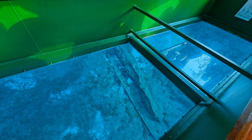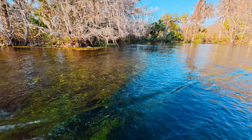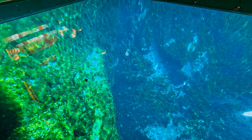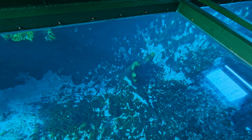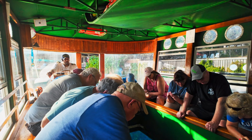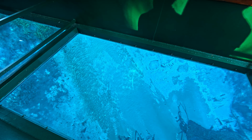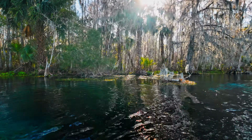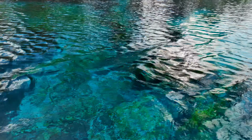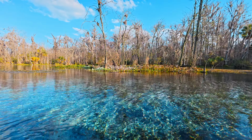This spring has been used as a filming location for many movies throughout the years, and guides will point out where various movies were filmed, and there are even leftover props that you can see underwater. The tours cost $15 for adults for the 30-minute boat ride and $30 for adults for the 90-minute experience, and they run 365 days a year. Please keep in mind that this pricing is in addition to your $2 state park admission.